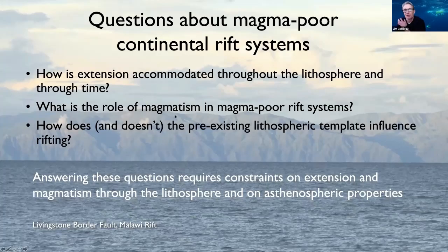So in the magma-poor systems, the questions then become really simple. I've got some really simple ones listed here that we're actually going to come back to at the end and address directly. We want to better document and quantify how the extension is accommodated in the lithosphere through time, and through that get a better understanding of what's controlling the strength properties.